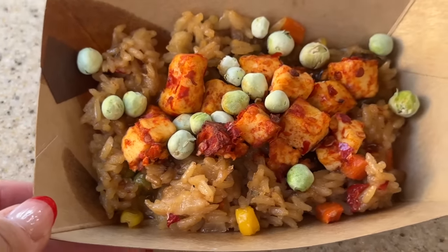Whoa, I'm not sure if it's just mine, but those crispy peas aren't exactly crispy. They kind of taste like dried up peas that lost their crisp. It could have been that I waited too long to eat it, so it absorbed some moisture. But yeah, I can't say I'm a huge fan of those peas.